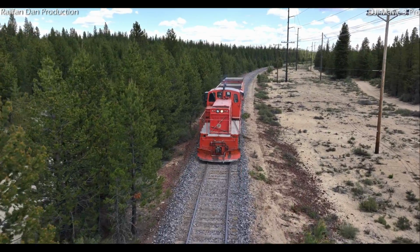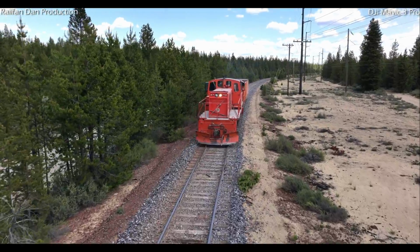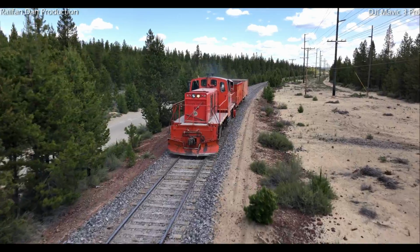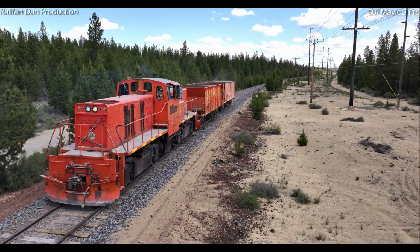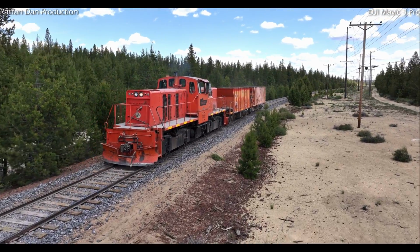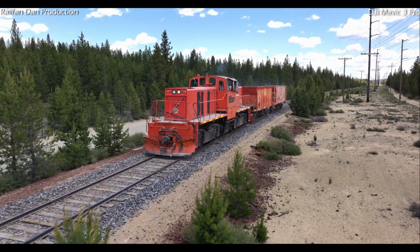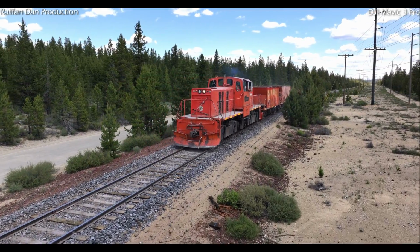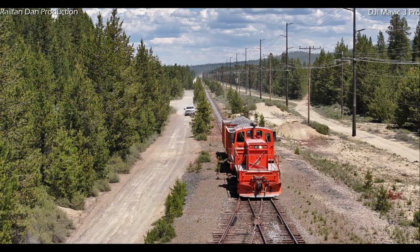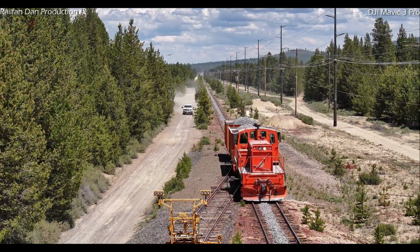Heading back now to get loaded up again. I called it quits for the day shortly after this. I felt like anything more I would film would be pretty repetitive. One last shot here after being loaded up again at the siding a little south of Gilchrist where the tamper was sitting.